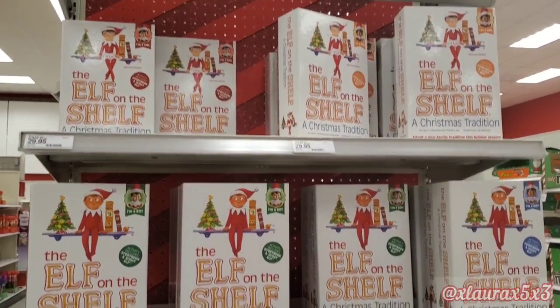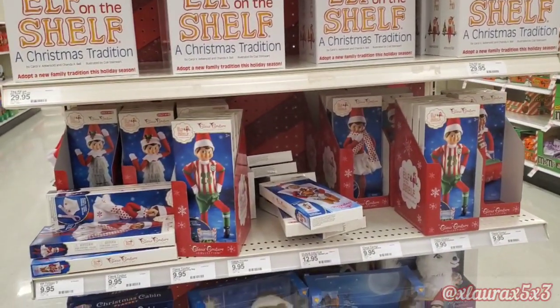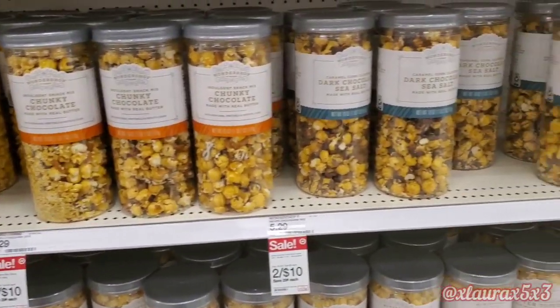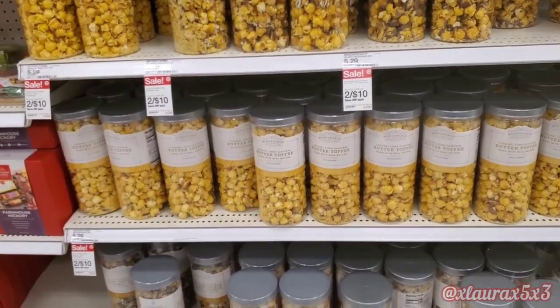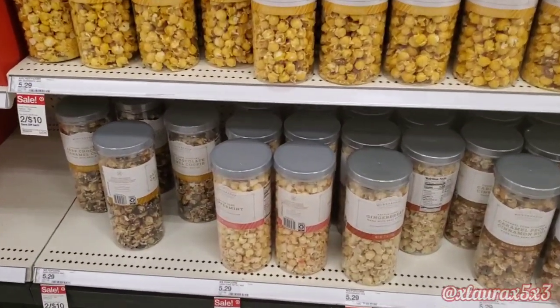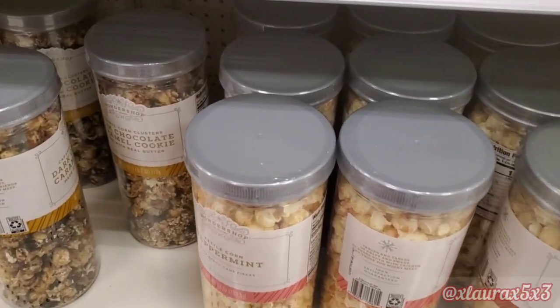They did add their elf on the shelf items. I saw lots of holiday festive snacks. They have these popcorn containers or jars, and they are already on sale. And for those who love peppermint, they do have some popcorn peppermint.